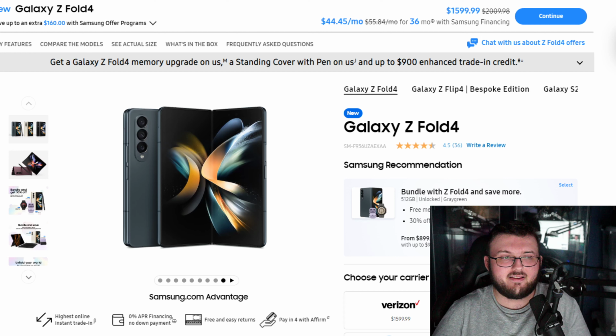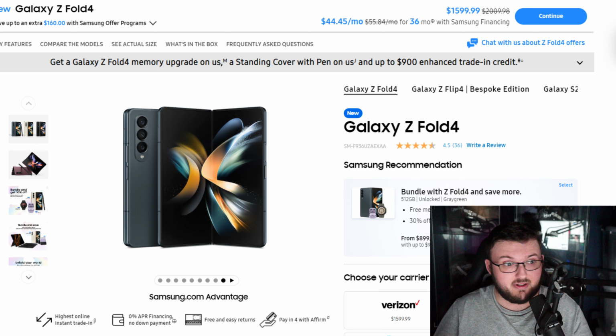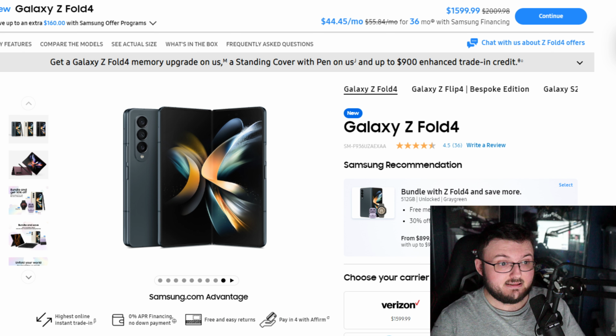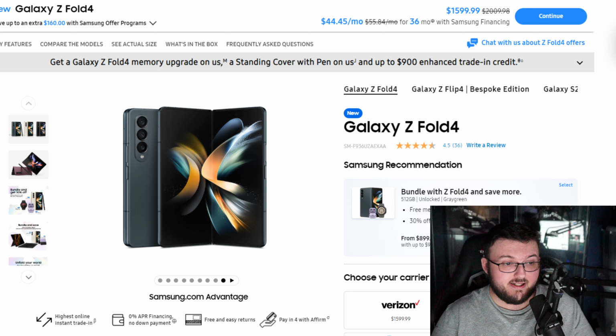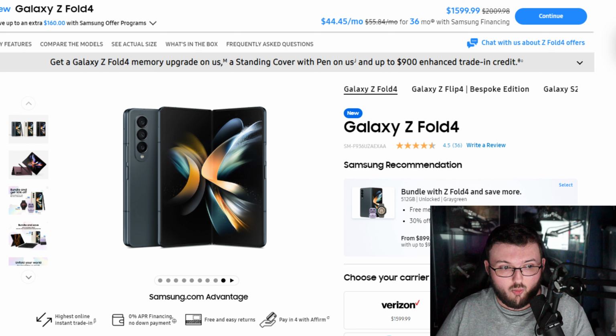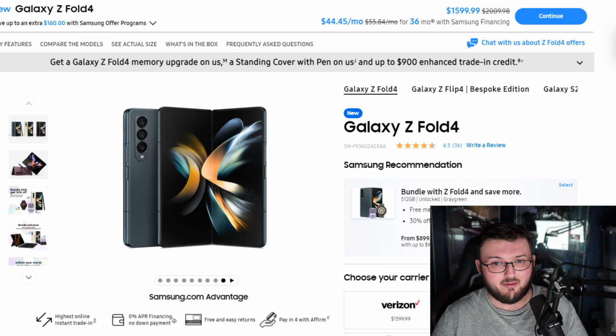So I guess this is a common theme now whenever you release a phone, just to discount it a week or two later, making pre-orders absolutely pointless. Because yeah, the Galaxy Z Fold 4 is already discounted. Now, could this be anything to do with the fact the iPhone 14 Pro just came out way earlier than usually iPhones come out?